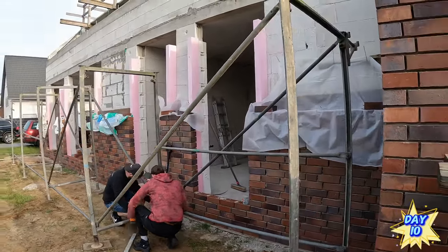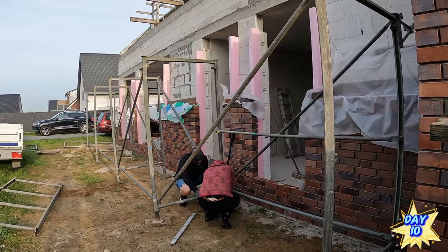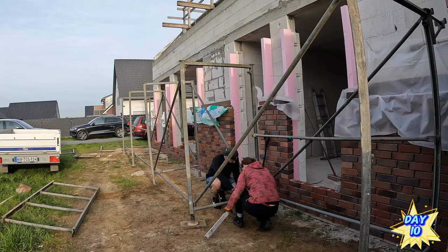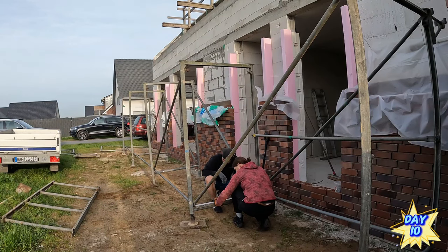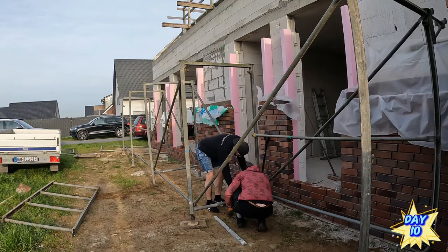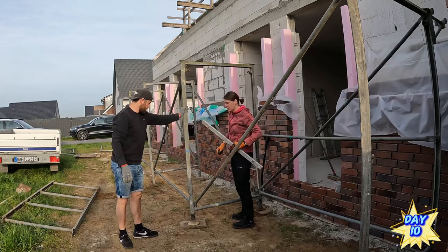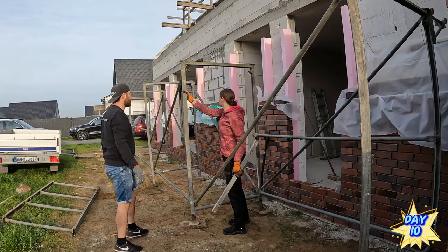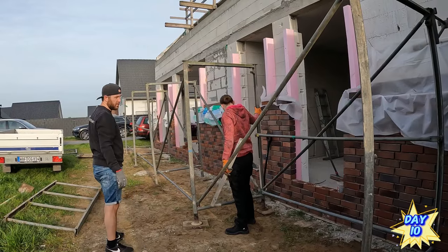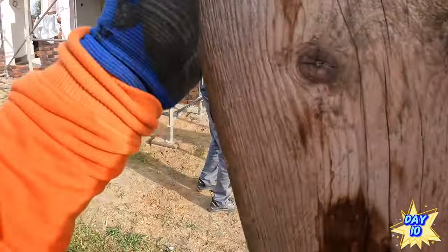Now we're just trying to set up the scaffold. Big job. But when everyone comes together and gives a hand, it's easy. So now we are just trying to make everything level and then we'll go on from there. So now we are just putting the pallets on top.